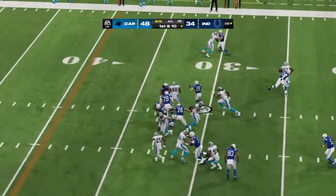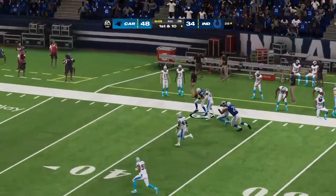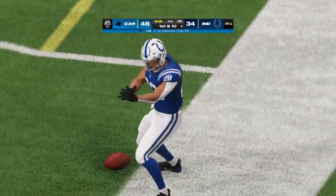A carry by Taylor to start the drive. There's the stiff arm. Oh, he sheds himself free. And he's going to be out of bounds, but not before he takes it inside the 40. 31 yards there and a first down.